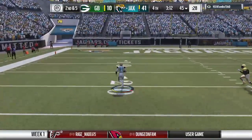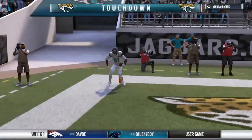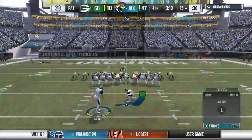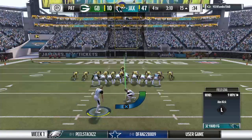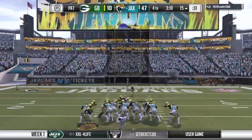Looking left side, and it's complete. Touchdown, Jaguars. A big play there. Already his 2nd touchdown here in this opening weekend. And the Jaguars are pouring it on. There's no doubt in my mind.